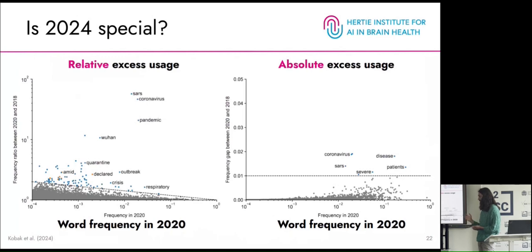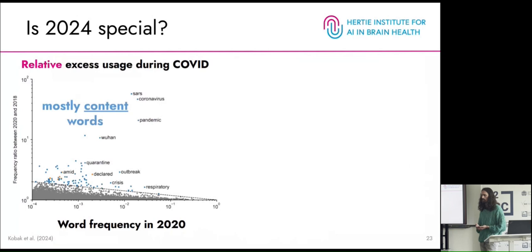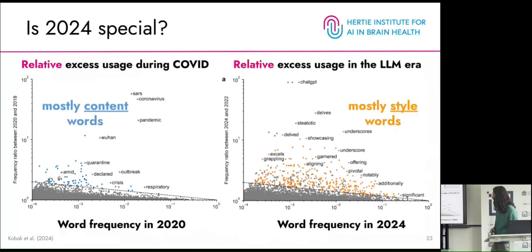But it's much fewer excess words. And there's a second difference: if you look on the left at the COVID excess words, they are all more or less directly related to COVID from their content. So we call them content words because they are nouns or adjectives that refer to a specific topic. But the ChatGPT words are mostly style words, so underscores, delves, showcasing, offering, pivotal. You can basically say these fluffy words in any context.